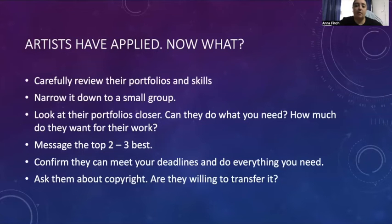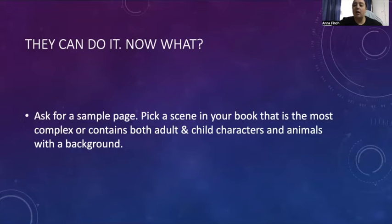Okay. They say, yep, I can do that. I can make your deadline. I can do the style. Okay. Ask for a sample page. Pick a scene in your book that is the most complex or contains both adult and child characters and animals with a background. Now, caveat.